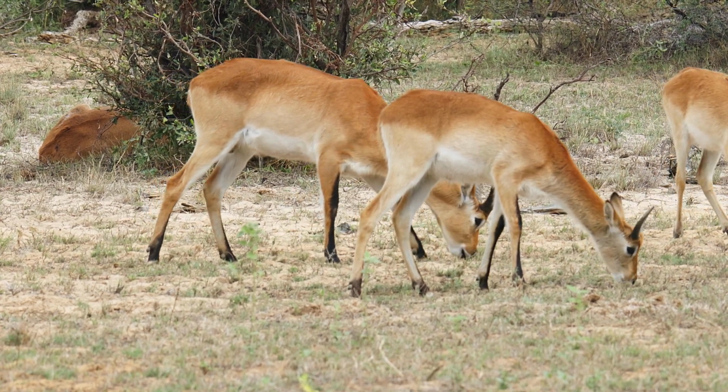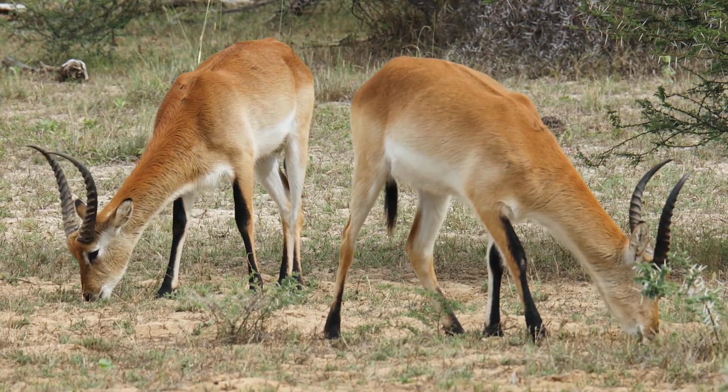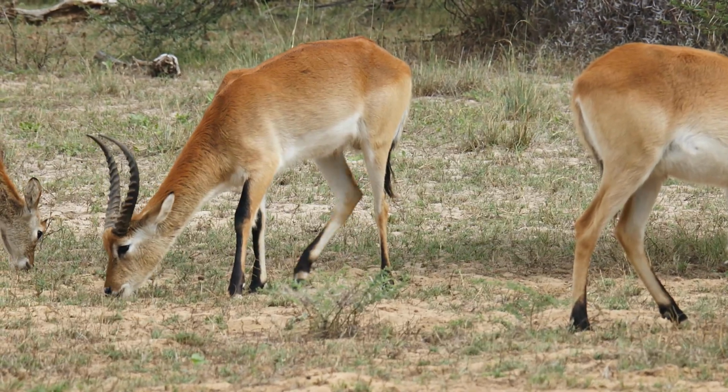The young red lechwe are most likely also born in November. Here a group of males of mixed ages. The females walk in all likelihood separate with a dominant buck.